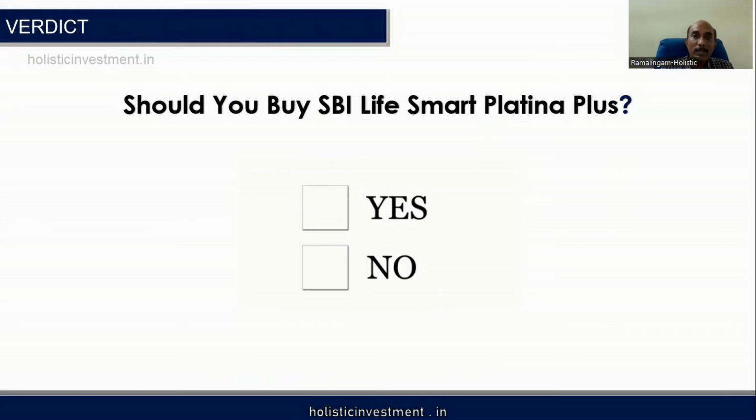Whereas if you are comfortable taking risk, you can afford to take risk and invest in mutual fund ELSS. Mutual fund ELSS is not a safe investment like Smart Platina Plus or PPF, but it is a long-term investment. It's a good long-term investment compared to SBI Life Smart Platina or PPF. It can be considered a wealth creator in the long run. That is why I have compared mutual fund ELSS here.